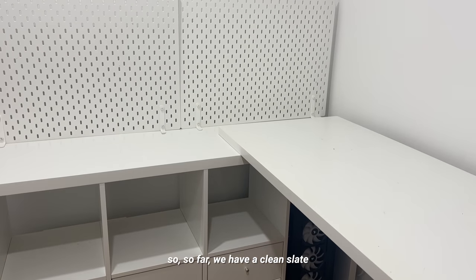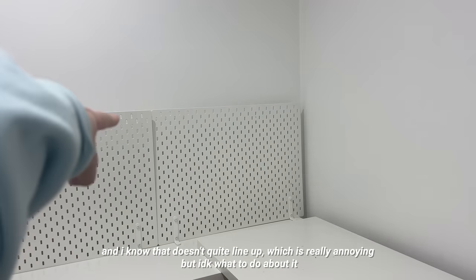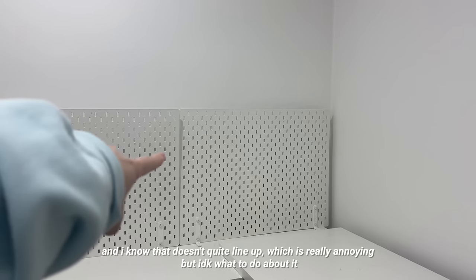So far, we have a clean slate. I know that doesn't quite line up, which is really annoying, but I don't know what to do about it.